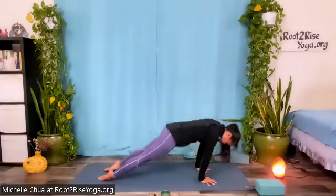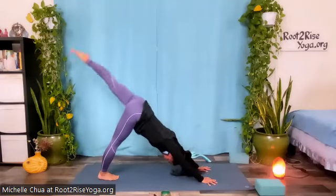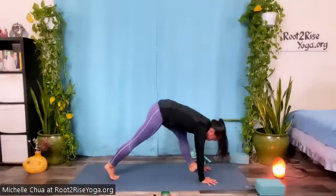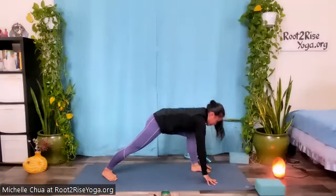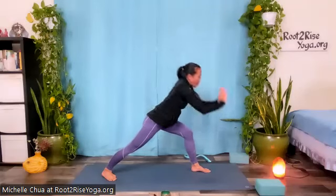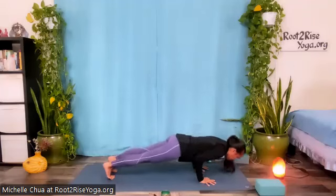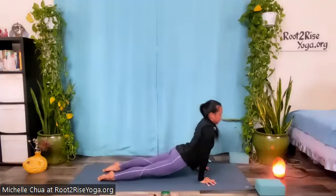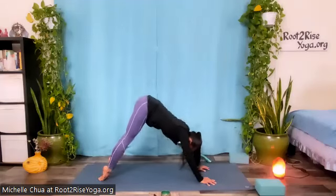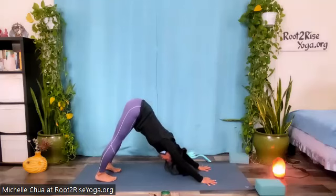Downward facing dog. Inhale, raise your left leg back. Exhale, step the foot beside your left thumb and spin your right heel down. Inhale, rise to Virabhadrasana 1. Exhale, lower into your vinyasa. Downward facing dog. Once again, cultivate stillness for 3 or more deep breaths.